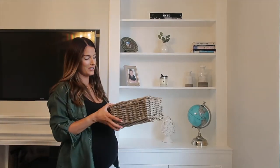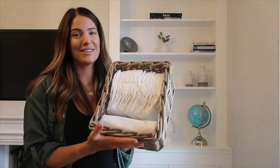Moving on to this side, my favorite new addition to the shelves is this little basket from IKEA. And this has got our nappies and wipes in for when the baby's here.